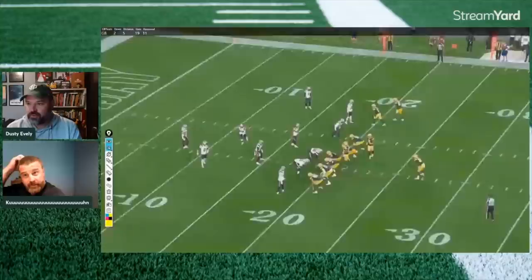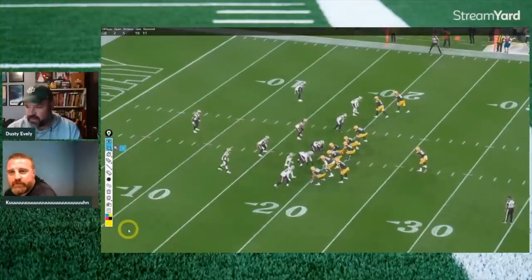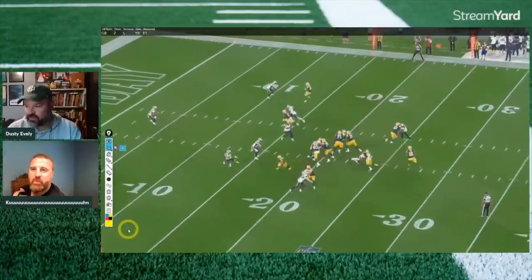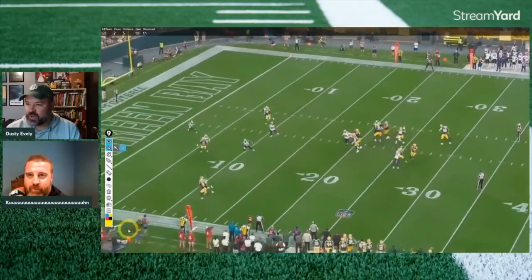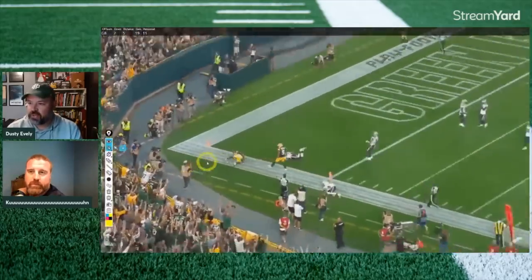All right. Play number two, Jaden Reed touchdown from the Pats game. So just set up touchdown pass somewhere over here. Packers in 11 personnel, under center, play action. The stack right, Jaden Reed running across the field. Beautiful ball by Love. John, what do you got on this one?